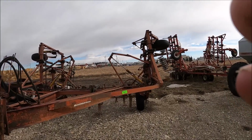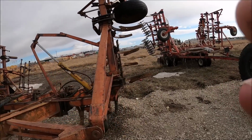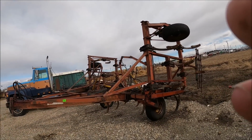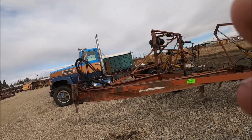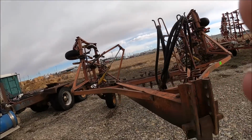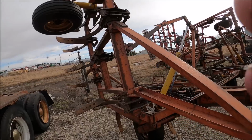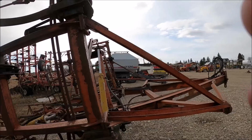Here's a Morris CP525 chisel plow. My dad had one of these when I was a kid. These are 25 feet wide, 25 shanks. Guess what he pulled it with? 1066. Then we moved up to the clay ground, had to put a 43 up front because it's too much in clay ground for a 1066 obviously, but in the sandy soil, 1066 actually did all right with it.